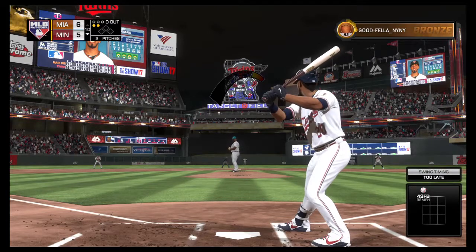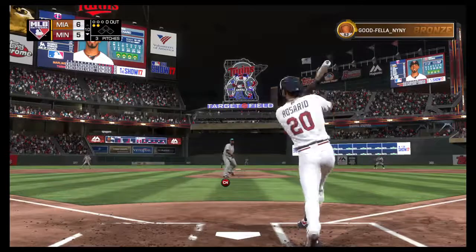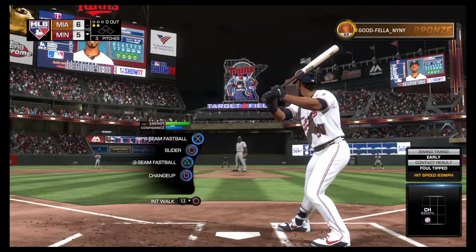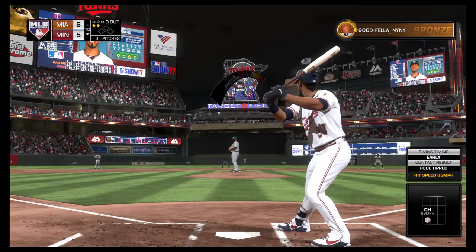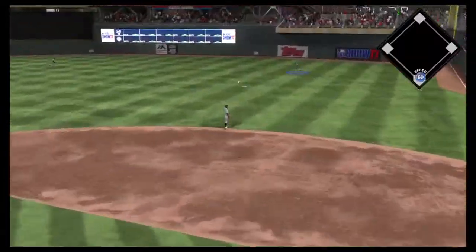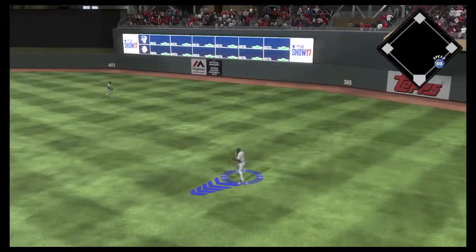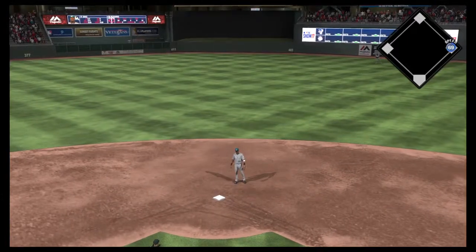Well, as demonstrated there, that's a tough pitch to do anything with. Yeah, good luck. But hey, a high fastball all of a sudden becomes really dangerous for a pitcher if it's not spotted above the zone. A little height difference makes all the difference. He pulls this one into right. And a base hit, so the leadoff man is on to begin the inning.